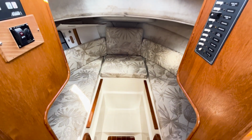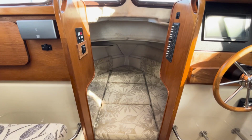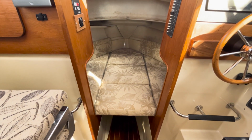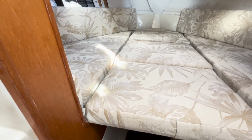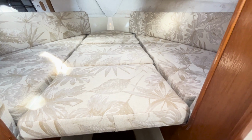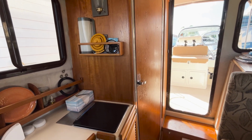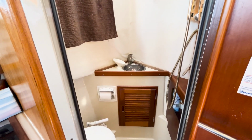The forward V-berth can comfortably sleep 2 adults and has a removable center cushion to expand the usability of this space. For owners or guests, this is the perfect place to relax on anchor, at a dock, or underway. Moving aft, the enclosed head has a shower, sink, and Jabsco marine toilet.